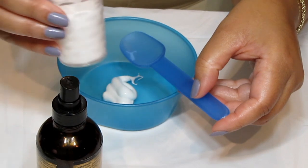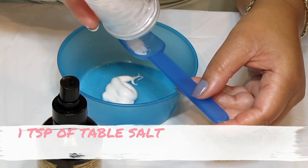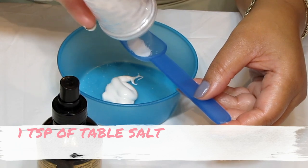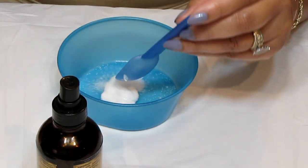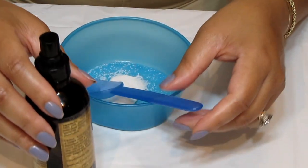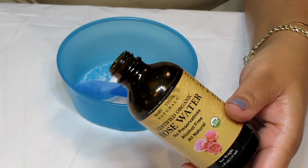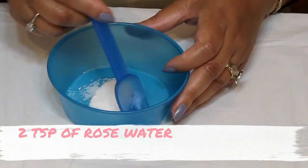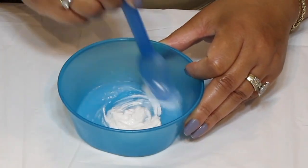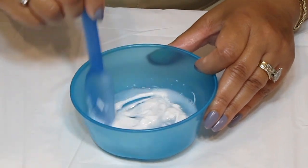And you'll need a teaspoon of just table salt, would be perfect. We'll just shake it into the spoon here. That is good there. And you'll need 2 teaspoons of rose water. Now we'll stir it and get it all mixed up together.